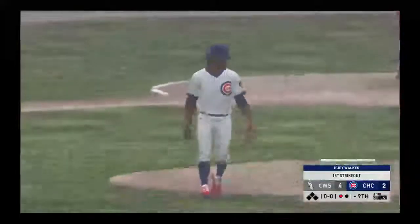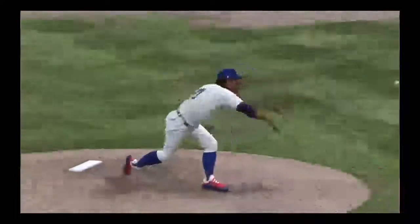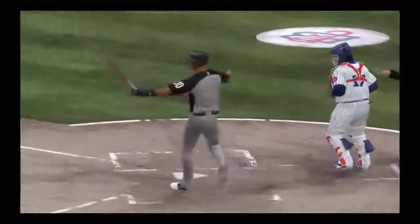This is why it's so hard to be successful as a hitter when you fall behind in the count. 1 and 2, you're probably expecting some sort of off-speed pitches, but when the pitcher offers up a good hard fastball, it's pretty hard to adjust and catch up to it.